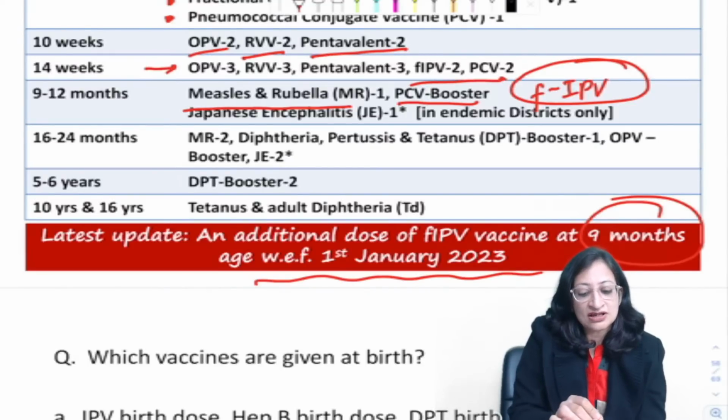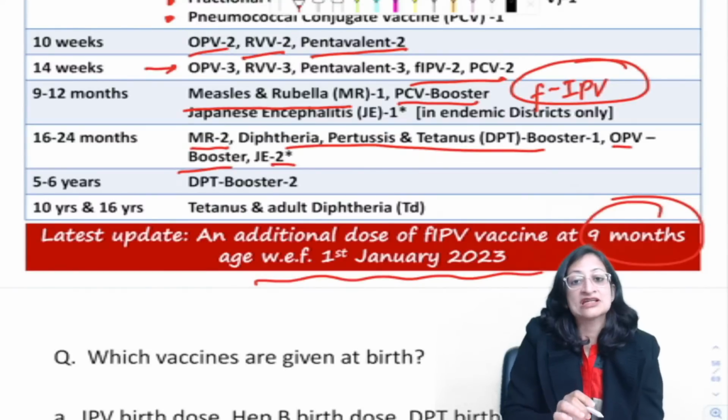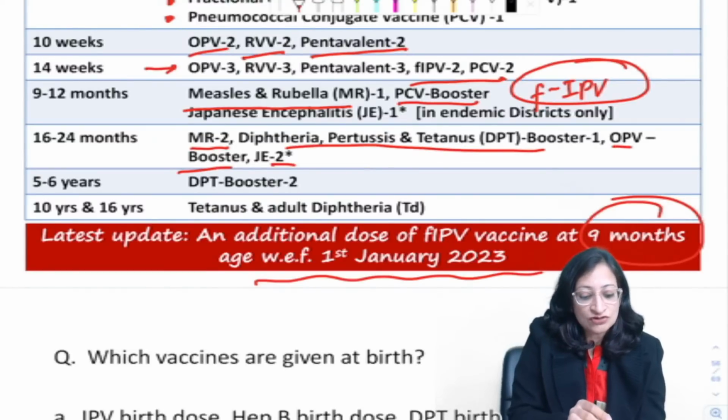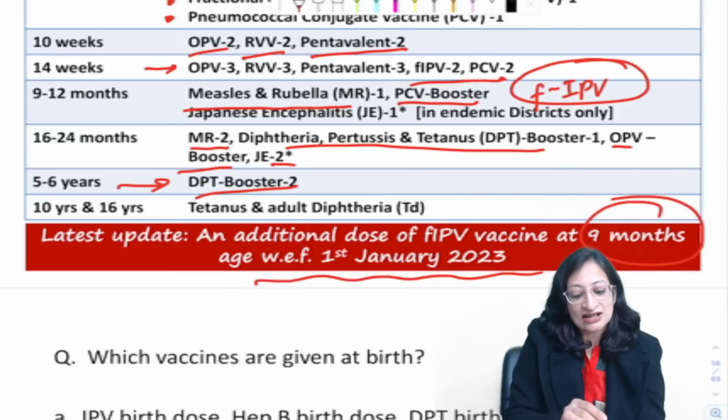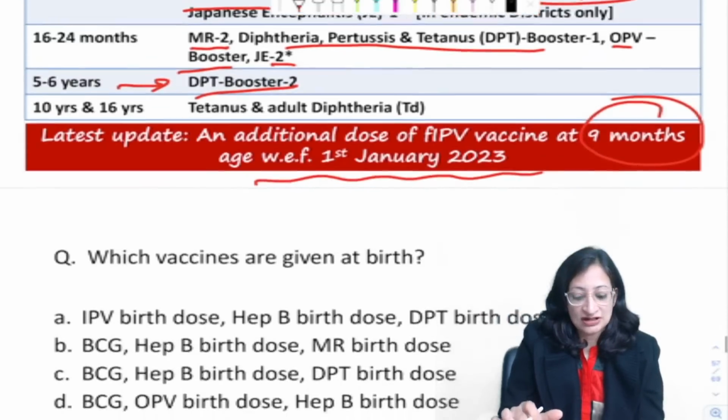16 to 24 months: measles rubella second dose, DPT booster, OPV booster, and Japanese encephalitis second dose in endemic districts. At 5 to 6 years, DPT booster 2, and at 10 years and 16 years, TD, the tetanus and adult diphtheria vaccine. So that is the National Immunization Schedule, the latest one.